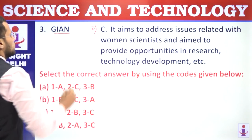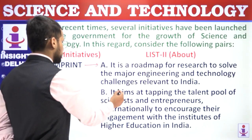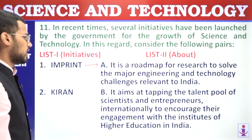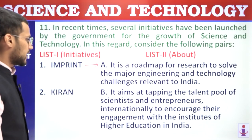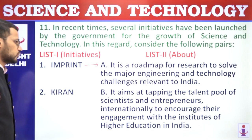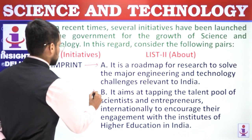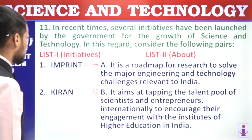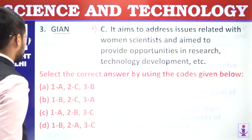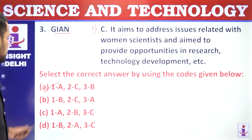And GIAN is related to higher education. So GIAN can be matched with B, which aims at tapping the talent pool of scientists and entrepreneurs internationally to encourage their engagement with institutions of higher education in India. Right? So third can be matched with B. So the answer should be A, C, B, which is mentioned in option A. So question number 11, answer is A.